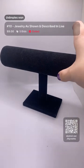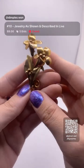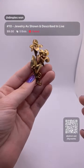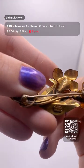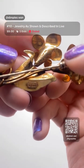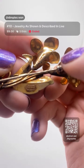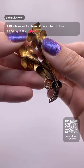So, next up, this is a vintage goodie for sure. We have this gold tone bouquet of flowers. Super cute. Really delicate. Very feminine. It is marked. Sorry, guys. I'm trying to use my good eyes to see that. So it does say 1/20 12K gold filled. So this is a gold filled brooch. Absolutely gorgeous, guys.